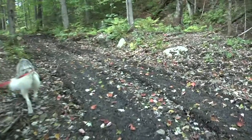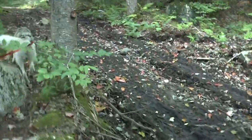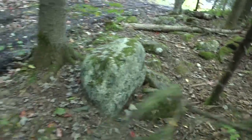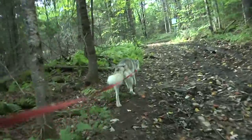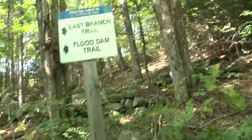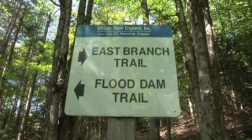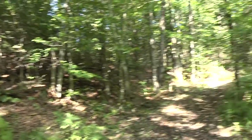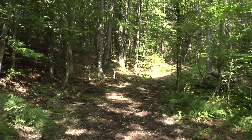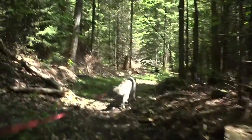And while the beginning of this trail is close to the old spur, it doesn't follow it. Rather, it follows a path up the hill. Even though this first hill is pretty muddy, there are some side routes you can take if you want, such as you see Aries up here following. And as you get to the top of the hill, you will notice the sign, East Branch Trail, Flood Dam Trail. To get to the East Branch Trail, you have to follow an old logging route. The trail heads up and over the hill, following the old logging road.